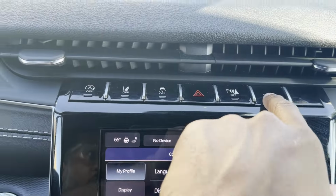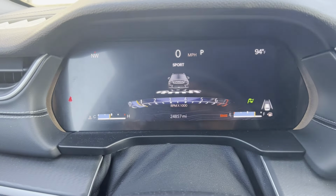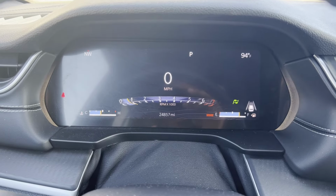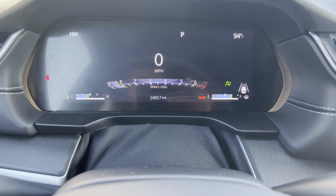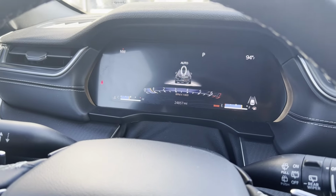We have the sport on button. When you press that, you can see the gauge cluster kind of changes a little bit, gives you a little bit of a race flag right there. You can see your miles per hour and that right there. So we're going to turn it off for now.